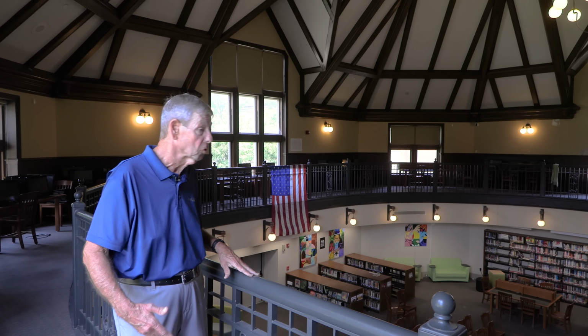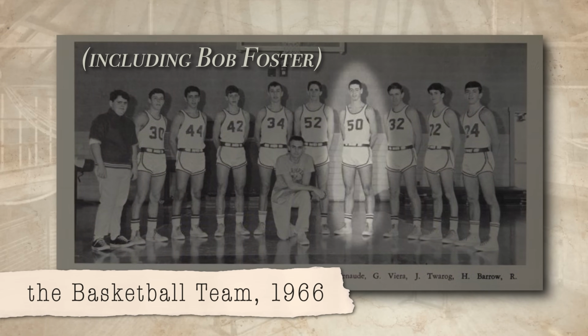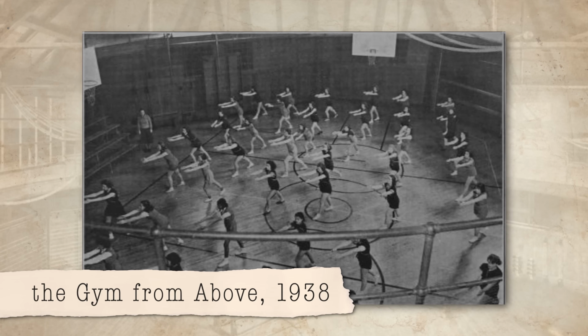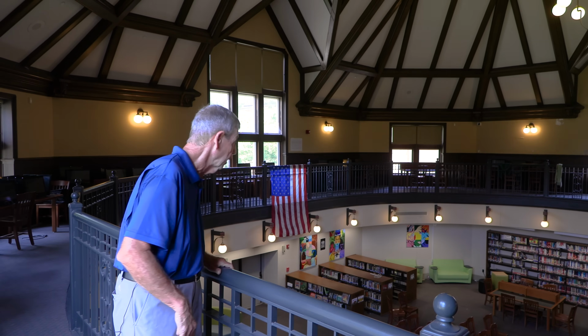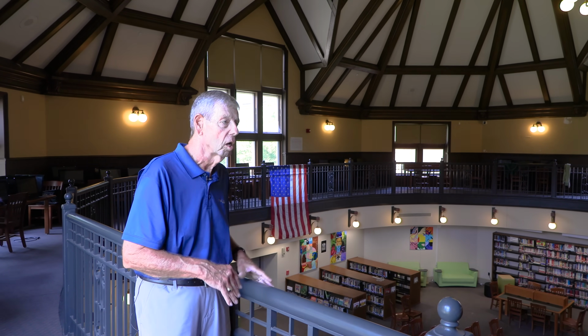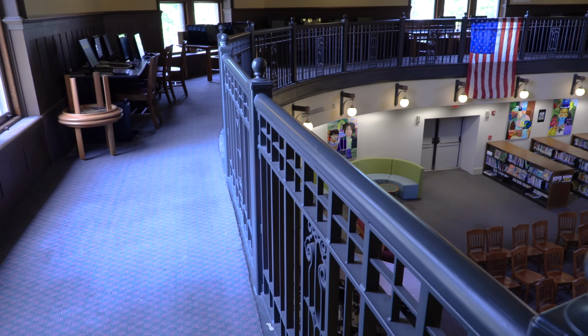Now this is where the phys ed classes were held, of course, for years, and they also played basketball games. Girls and boys basketball games were played in this gymnasium until 1962. Kind of difficult to have a basketball court, a rectangular court, in a circular gym. So the backboards were hung up on one side of the track over here and another side here. But there wasn't enough room on the ground floor to have bleachers. So the stands were done up here.